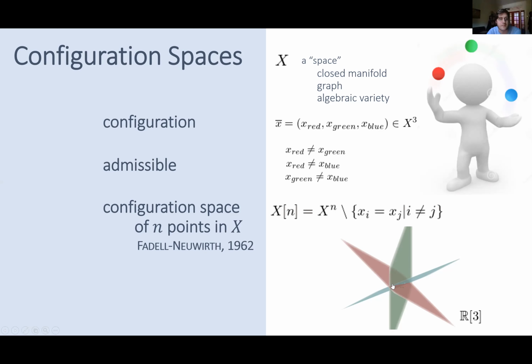So, question: is jet space compact? No, it's not. Jet space is not itself compact, but you can use the jets to create a boundary for this space.